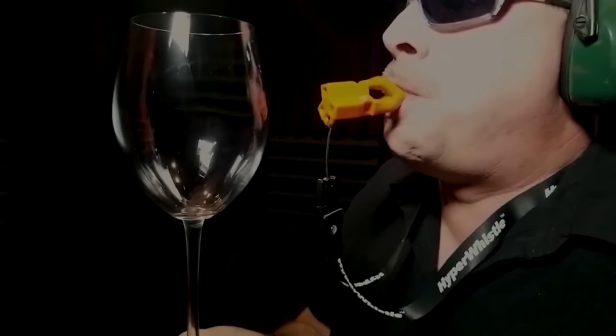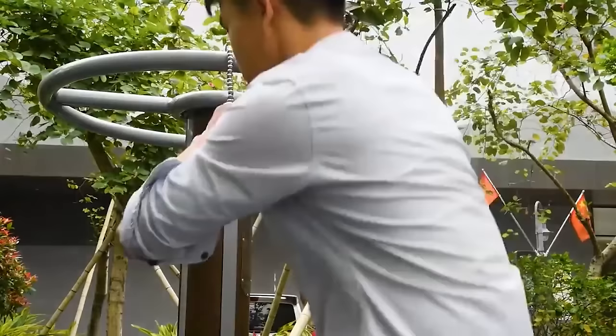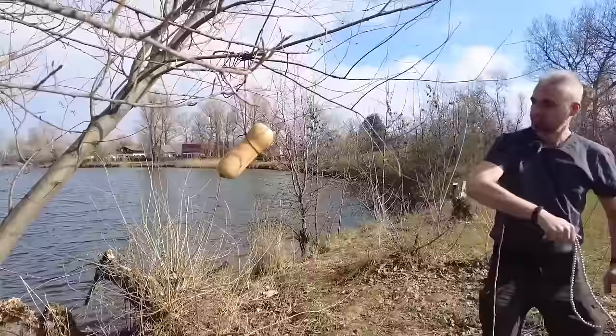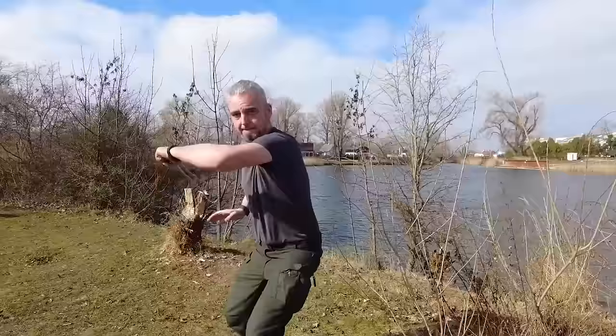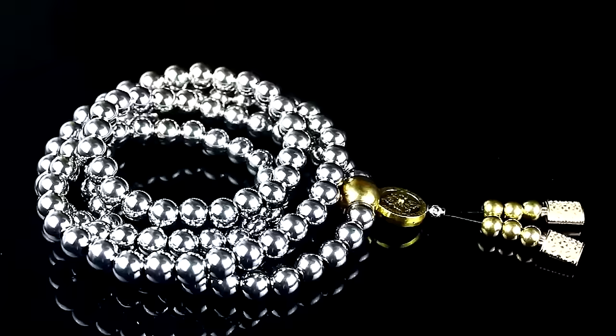In the serene world of meditation, this product stands as a symbol of peace and protection. With 108 beads, this necklace is not only a tool for spiritual exploration, but also serves as a discreet line of defense. Use it as a whip, bracelet, or waist chain. The stainless steel beads are strong enough to withstand impact and can be used effectively in self-defense situations.